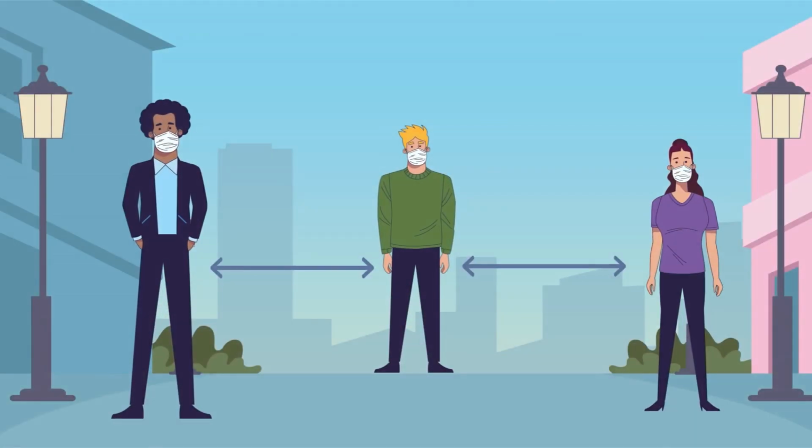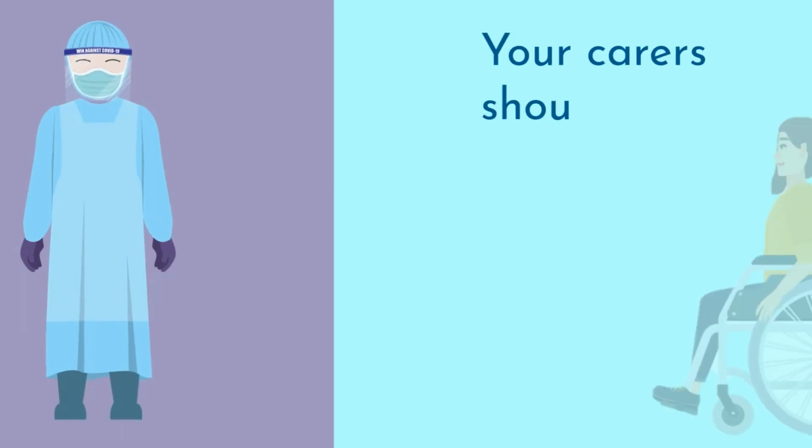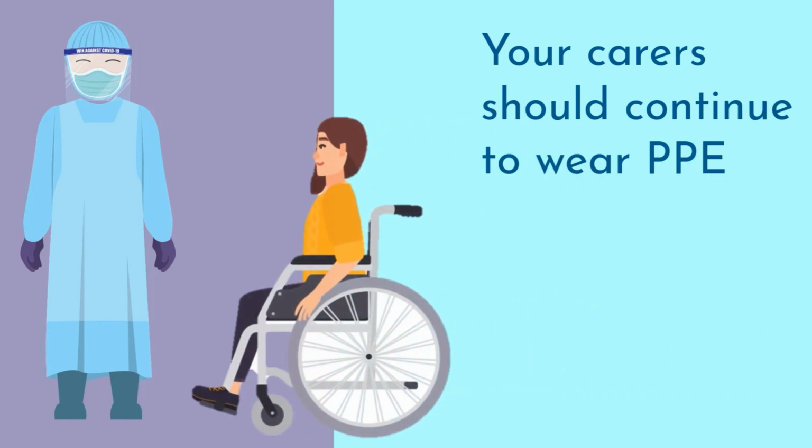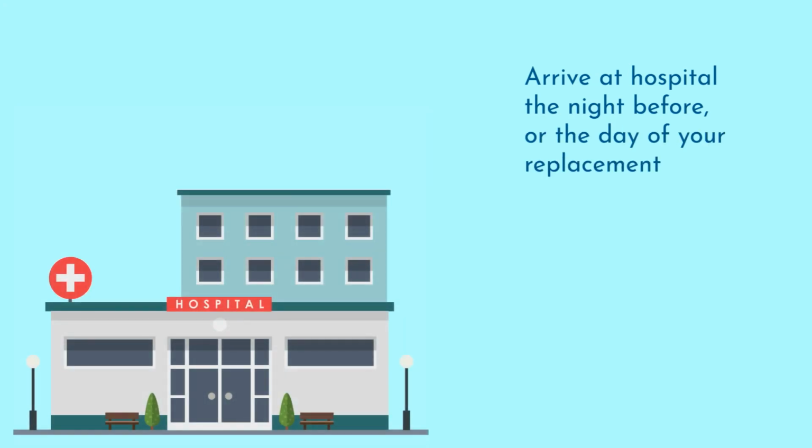You may be asked to isolate to prevent catching an infection until your admission date. Your carers may need to continue to wear personal protective equipment such as a mask, apron and gloves. You will come into hospital a night before the procedure or early on the day of your replacement.